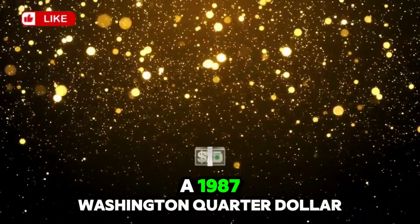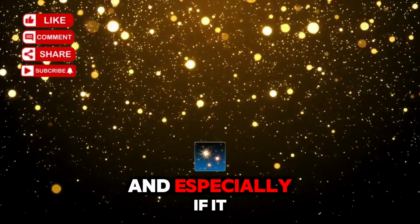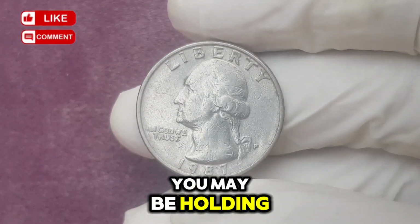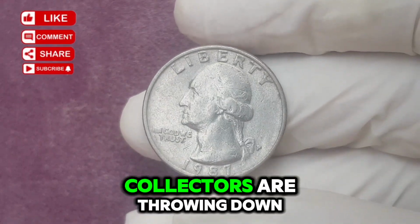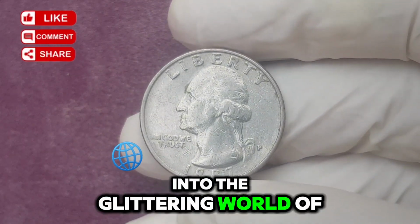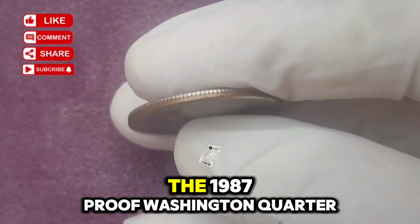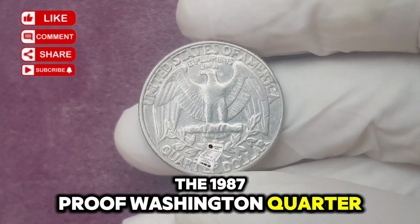Have you ever seen a 1987 Washington quarter dollar? Well, if you have, and especially if it came from a proof set, you may be holding on to a coin so valuable, collectors are throwing down life-changing money to own one. Let's take you deep into the glittering world of rare coins and one of the most underrated treasures in U.S. coin history. The 1987 proof Washington quarter dollar, gemstone.